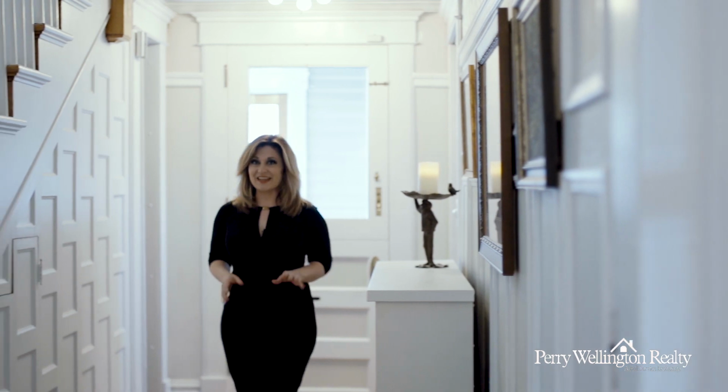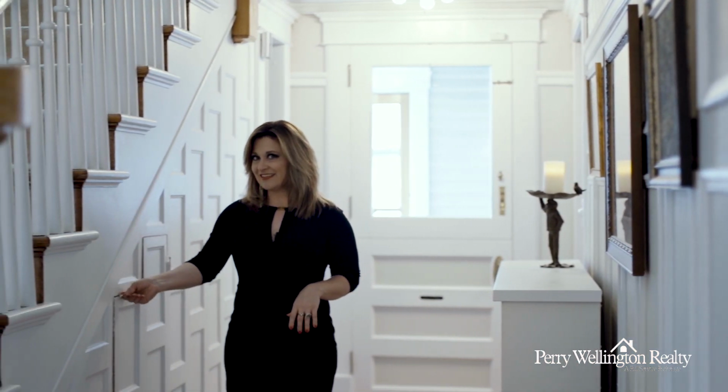Also unexpected, a secret space hidden under the stairs. We have a little space under the steps that was storage. You can't really see it well because it's just the molding.